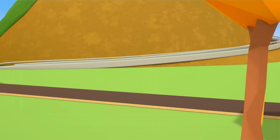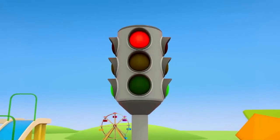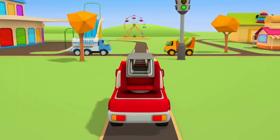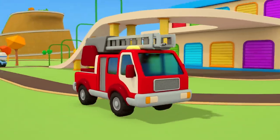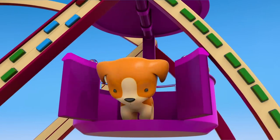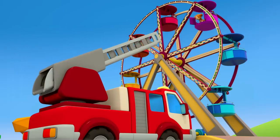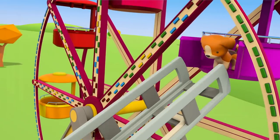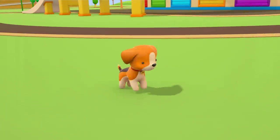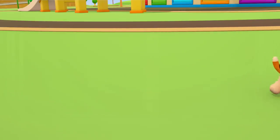Urgent call. The fire truck is needed at the fun fair. A puppy has got stuck on the Ferris wheel. The fire truck is coming as fast as it can. And here's the puppy. It can't get down. The Ferris wheel is broken. The fire truck is raising its ladder. Jump on, puppy. You're safe now. You can have another go when they've repaired the Ferris wheel.